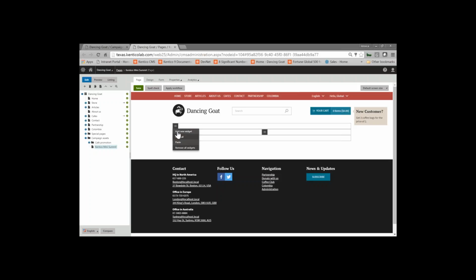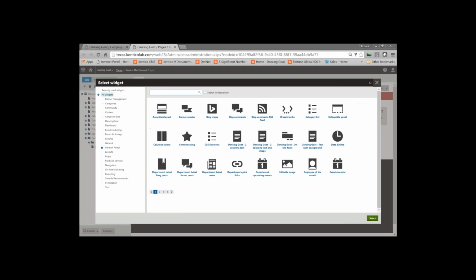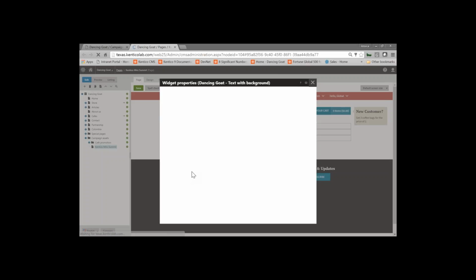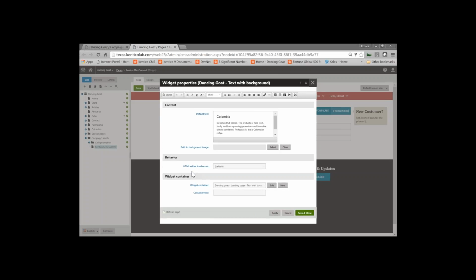And I'll just simply create a new widget for this use case purpose, and I do have a handful of widgets that have been created specifically for my landing pages. So I just navigate to Dance and Go, and I have a number of different areas that I can leverage. So I'm going to go ahead and pull in my Dance and Go text with background. And as I do this, I already have some pre-populated default text, so I'm just going to go ahead and leave it as is just for time's sake.